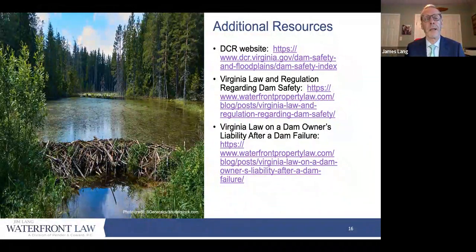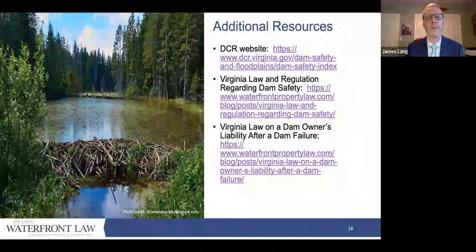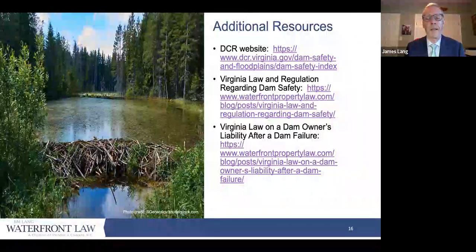But I would tell you my experience is that the regulators are not eager to use those big enforcement tools. I think the regulators approach this from the standpoint of trying to work with the regulated community. Some people might think that they're not aggressive enough in using some of the tools they have to force dams that are not in compliance to be brought into compliance more rapidly. But the regulators have a lot of discretion in this area.